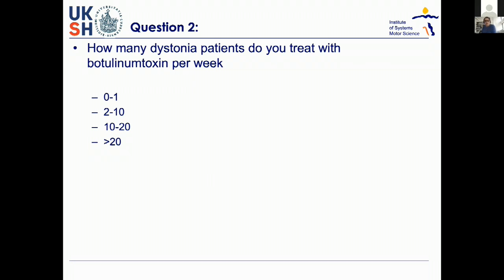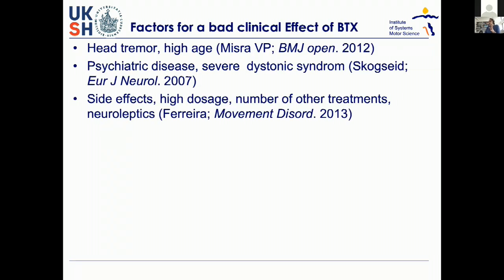Very interesting. So my motivation for focusing on ultrasound was clinical factors. There are some factors influencing the effect of botulinum toxin in the treatment of cervical dystonia. One thing which is important is if a patient has a head tremor or is of high age, this patient typically has a poor outcome after treatment.